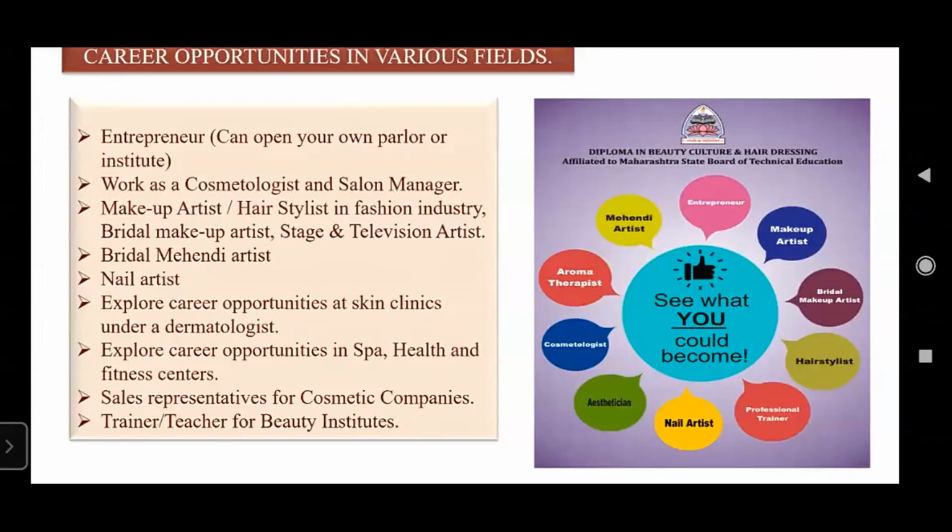You can be a mehndi artist, nail artist. You can work under a dermatologist. Explore career opportunity in spa, health and fitness center. Sales representative for cosmetic company. You can be a trainer, you can be a lecturer, teacher for the beauty institute.